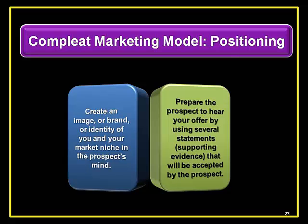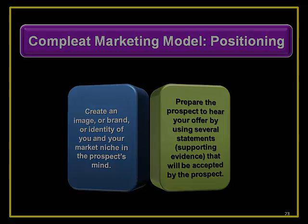In summary, positioning is the preparation we undertake prior to making our offer or describing our solution to the prospect's problem. We do this in an attempt to convince the prospect of the worthiness of our offer. You could also call this a pre-sell.